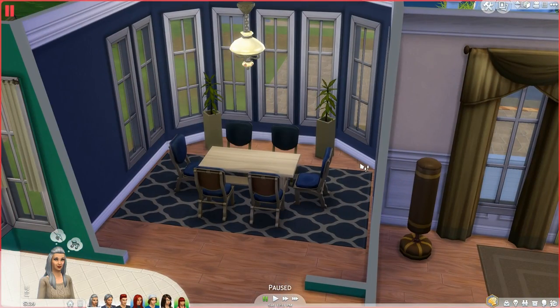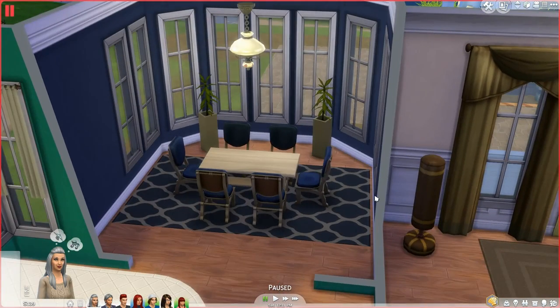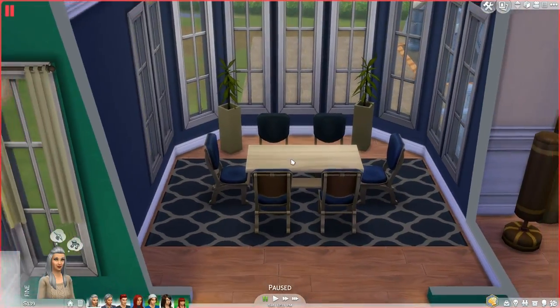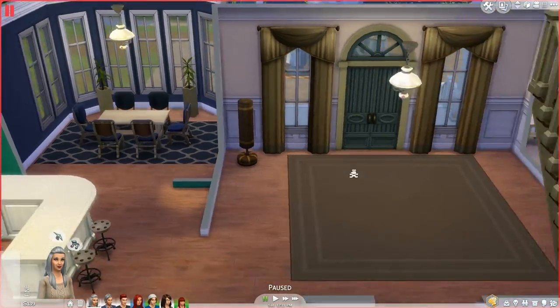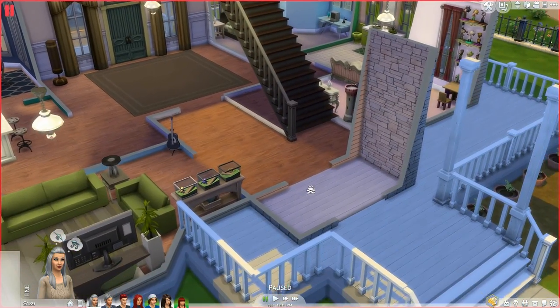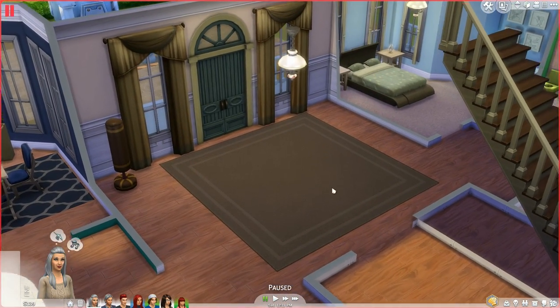Here's my dining room, which I'm absolutely in love with. I just love the way the shape of the room goes, and I think this dining set right here looks splendid, and I really, really like the dining room. And then here is, I don't know, the foyer. I don't know what you would call this, but here's a room, guys.